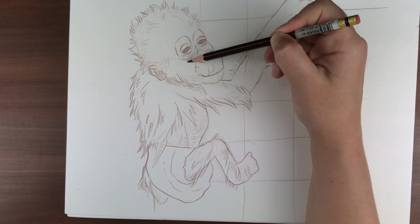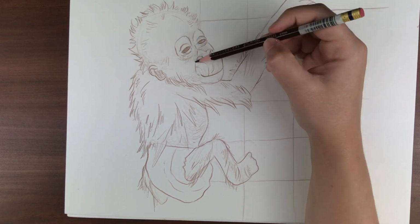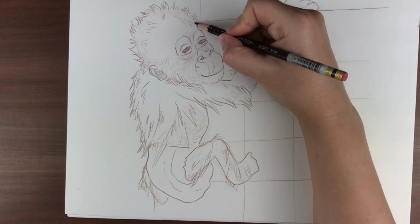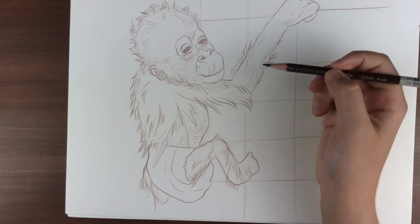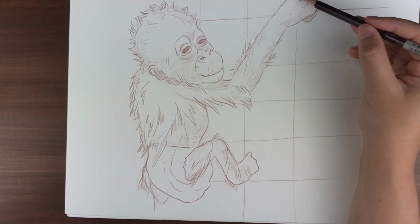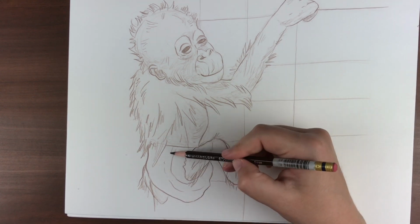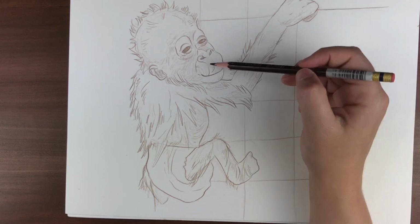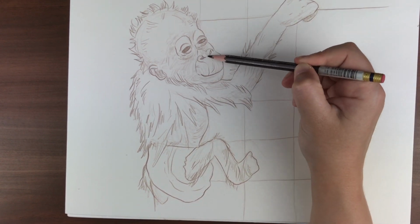But using this reference photo of the baby orangutan, since they don't have years of hair growing on them yet, you can still see their bald little head and their stomach and most of their arms pretty clearly. Even if they have little tufts of hair here and there, it's pretty easy to visualize the form underneath. So since this little guy doesn't have a big curtain of hair yet, it was nice to study the proportions and the posing of this little baby orangutan.